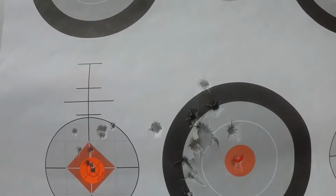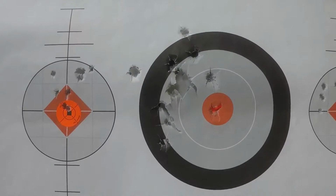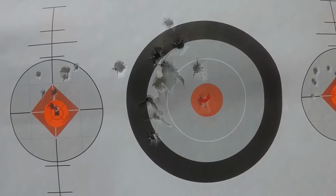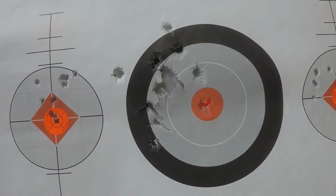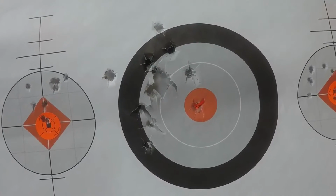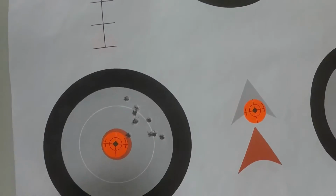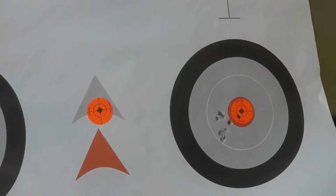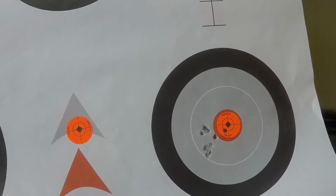And then for good measure, I put the 45 upper back on. If you remember, in another video I was adjusting the sights. It's still a little bit left, but a nice group. It's moved about halfway back to the bull. So that is the groupings, and I will come back and give you my final thoughts.